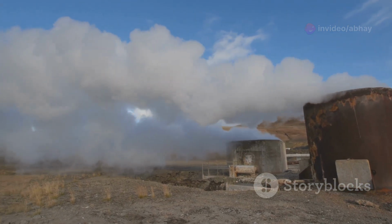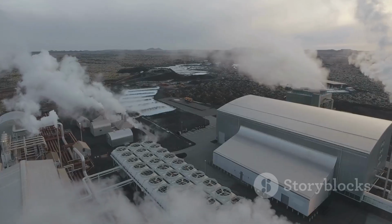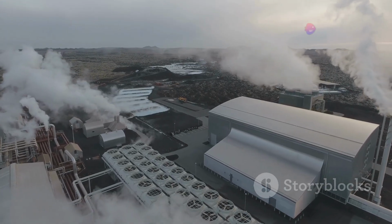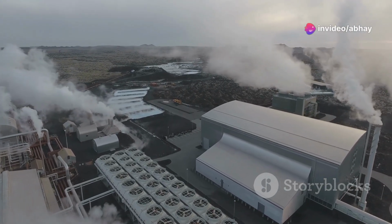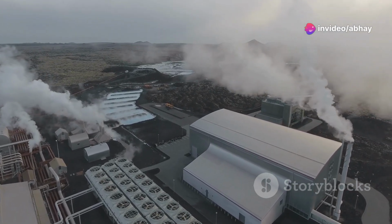This steam is incredibly powerful and can be harnessed to do significant work. This powerful steam is what we use to generate electricity. The steam is directed towards turbines, which are large wheels with blades that spin when hit by the steam.